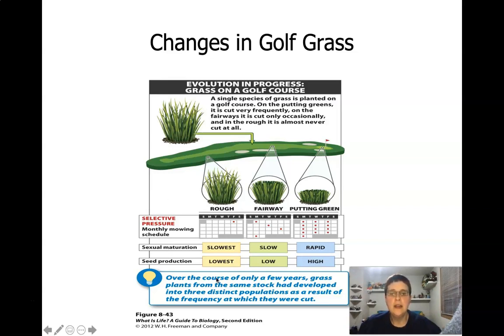All right. So in the area with the rough, the grass actually had very slow sexual maturation, meaning it took them a long time to produce seeds. And the area in the rough had the lowest seed production. So those plants made very few seeds. Compared to the putting green, where these plants grew very fast and matured very fast, meaning that they produced their seeds very early. They wouldn't have to grow very big before they started producing seeds. And not only that, each plant produced a lot of seeds. Right? And then the fairway was in between.